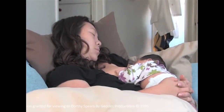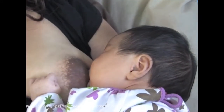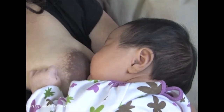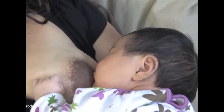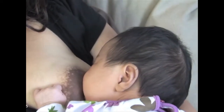Some mothers find it painful when babies feed on the nipple, but this mother doesn't. In this position, baby lies angled upward, nursing on his tummy. The milk flows uphill against gravity, making it easier for baby to control the flow.